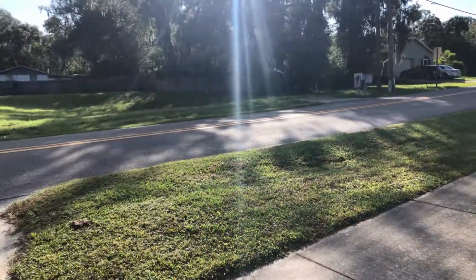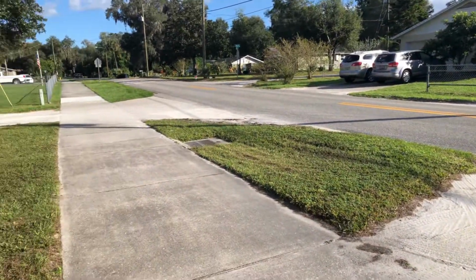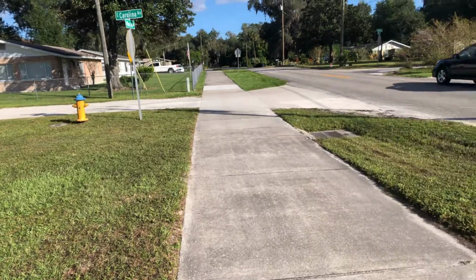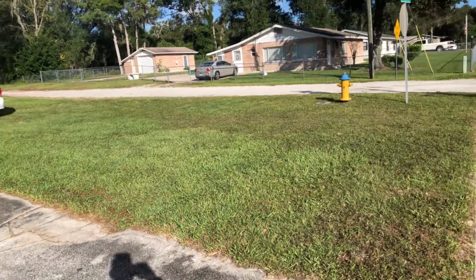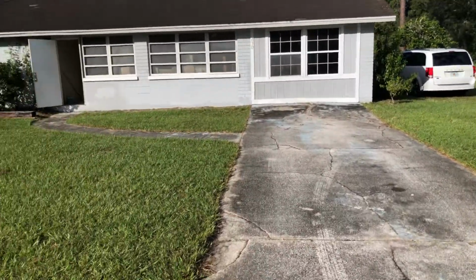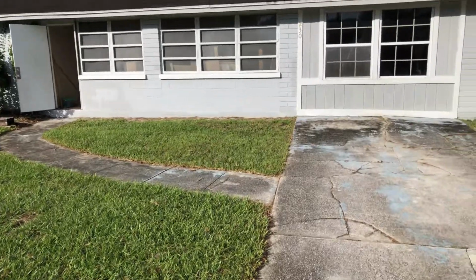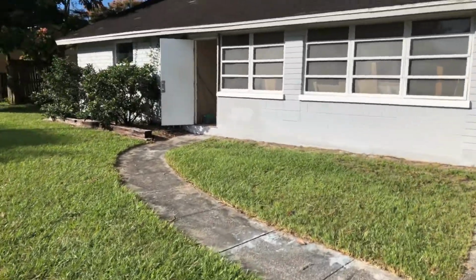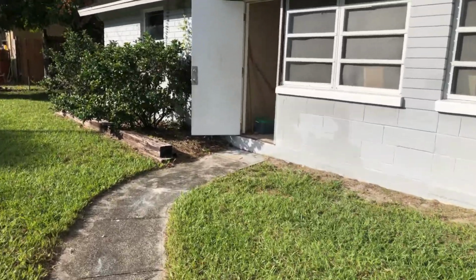The area is decent. The street's a little busy, and then it's a corner house, so there's a street at the side here. This is a rental we've had for a long time, but it's a very turnover property. I think one of the reasons is just the location. It's a corner property on a busy street, and then there's another street beside it.